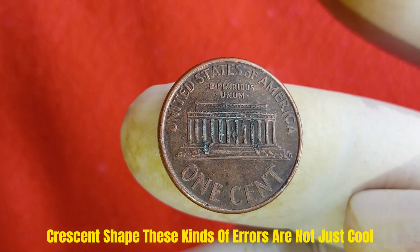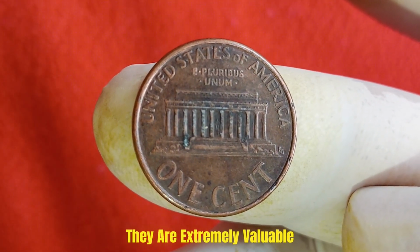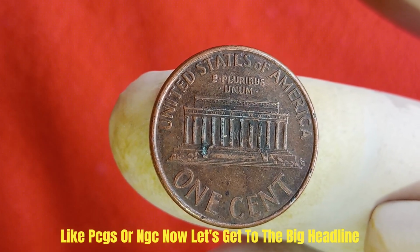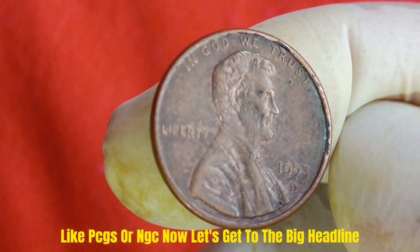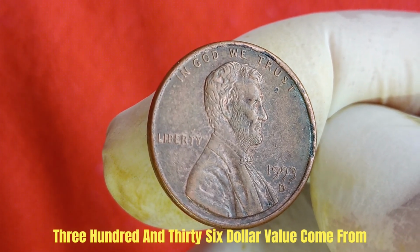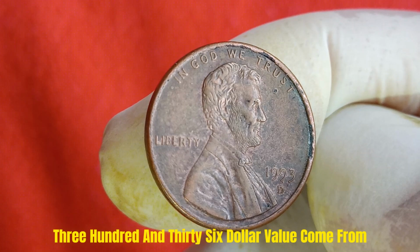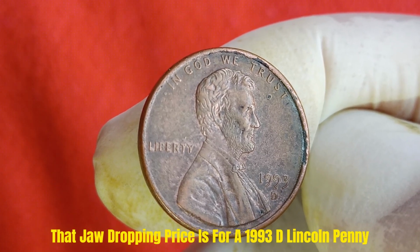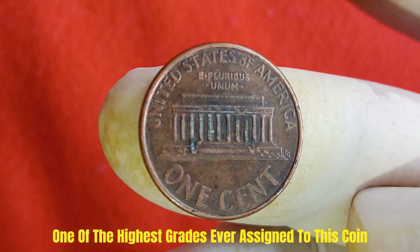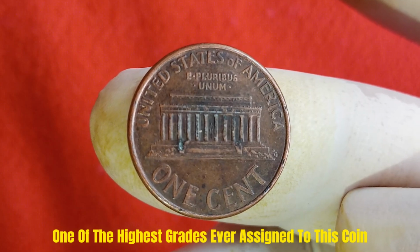These kinds of errors are not just cool, they are extremely valuable, especially when authenticated by top grading companies like PCGS or NGC. Now let's get to the big headline. Where does the $585,336 value come from? That jaw-dropping price is for a 1993D Lincoln penny graded MS69 by PCGS, one of the highest grades ever assigned to this coin.